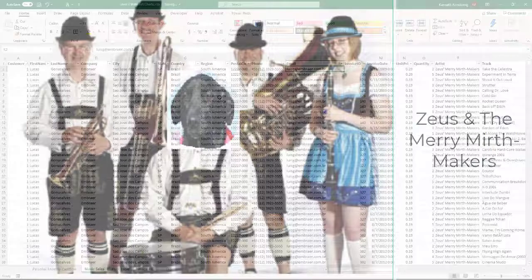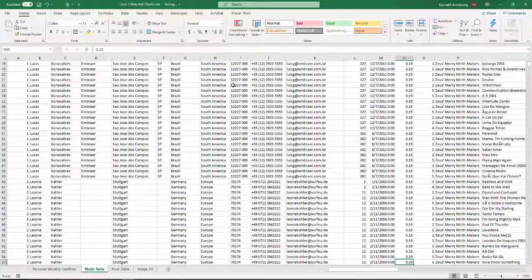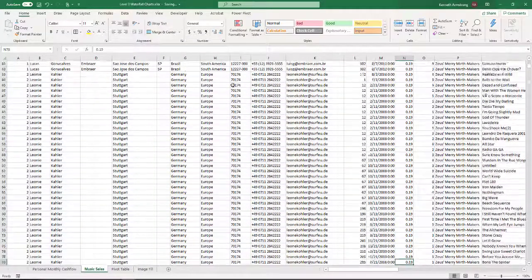So here we have this big spreadsheet with thousands of records of every customer and where they're from. Oh, this guy's from Brazil. He's downloaded a bunch of Zeus's music. Oh, Zeus must be really good at the oompa band thing. And Zeus gets 29 cents for those, 19 cents for those. Most of the downloads he gets 19 cents.